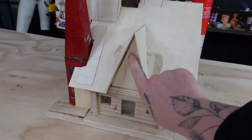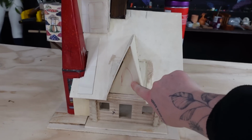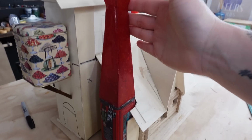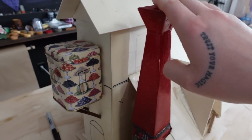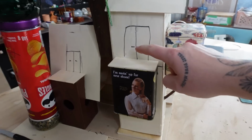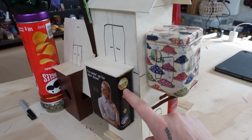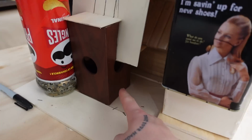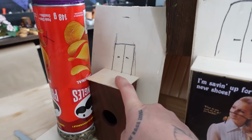I filled this piece in, so now it's nice and closed off. We got our chimney on here. Check it out. Looking good. We got our side piece. Let's turn this around. We also have our additional room here with a little balcony that's going to go on top. We have this little room back here, which also is going to have a balcony.